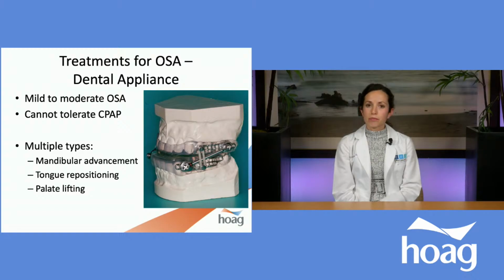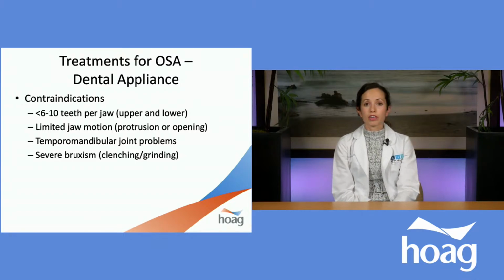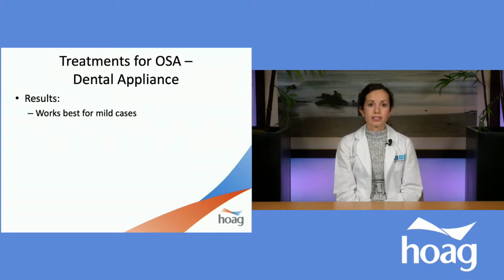These are generally devices that are made by a dentist, and they're fitted personally to you, and they can often be adjusted depending on how you're doing with the device. There are some reasons why you might not be able to get a dental appliance. If you don't have enough teeth, there's not enough for the appliance to hold on to. Also, if you have limited jaw motion, so when the appliance tries to move your jaw forward, it's unable to do that successfully. Or if you have problems with your temporomandibular joint, which is your jaw joint, or issues with clenching and grinding of your teeth. These might all be reasons why you would not be able to use a dental appliance.